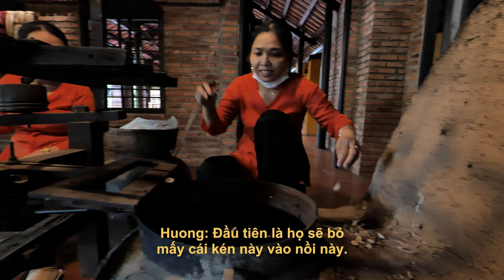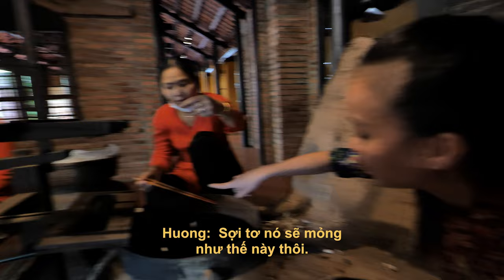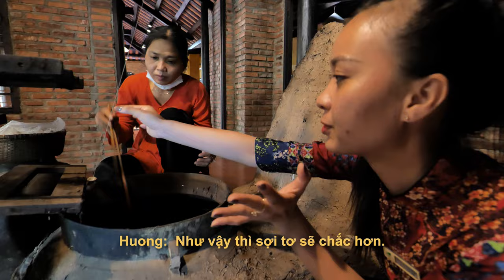Okay, so they put the cocoon with the pupa inside in hot water. After about 1 or 2 minutes, the cocoon becomes softer. She will take the silk from the top of the cocoon like this, one fine thread. Then she puts it under the hole. She uses a lot of cocoons like this and forms them together to make it stronger, because one cocoon has only one fine strand. Oh, okay. So they use a lot of cocoons to form it. She makes it stronger.